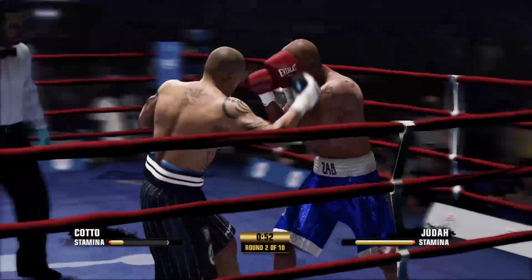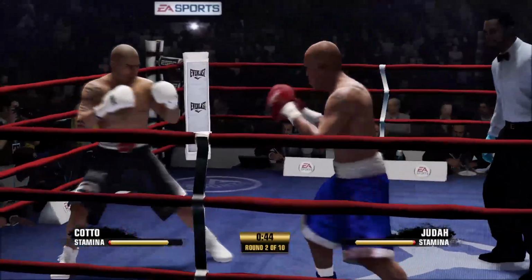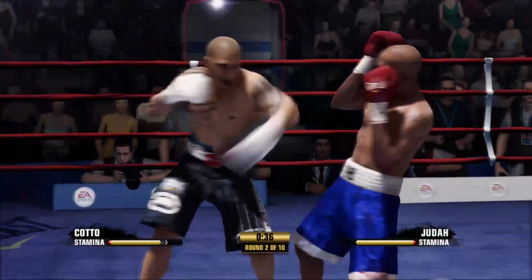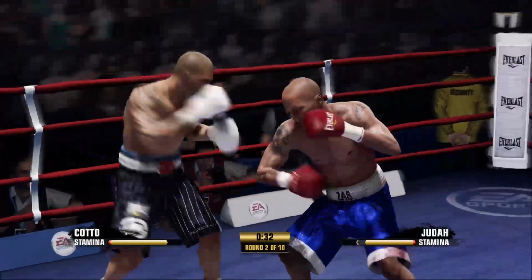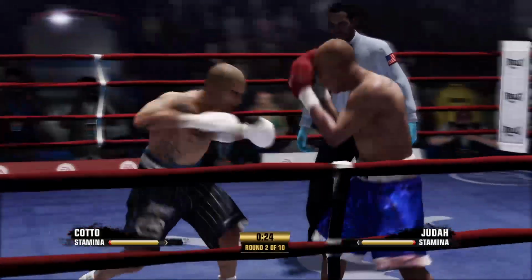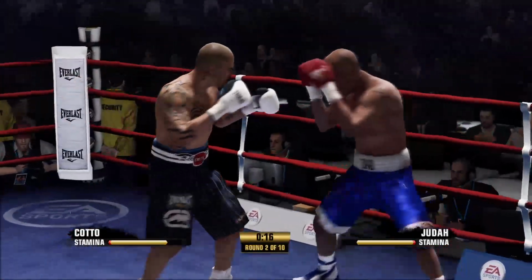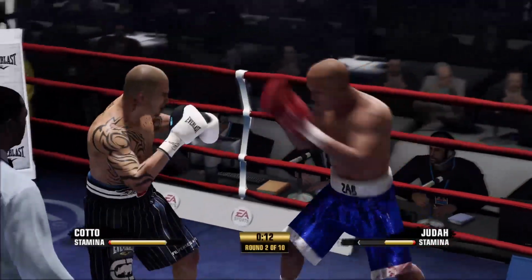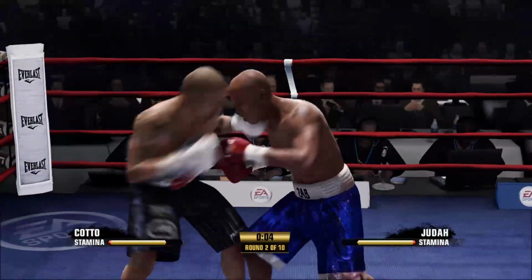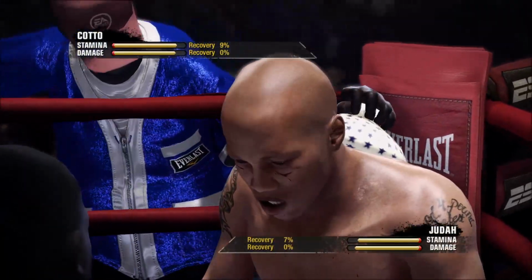Judah's been well skilled on all the points of defense, and there Zab showed you his ability to block. Cotto's punch is far off the target. Zab Judah's got to deal with a cut on his cheek right now. The good news is it's below the eye, but still it could get nasty as the fight progresses. Final 10 seconds of round number two. And that's the end of round two.